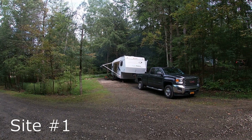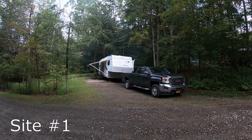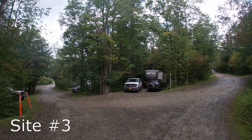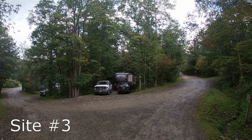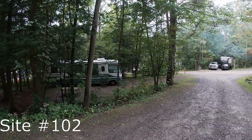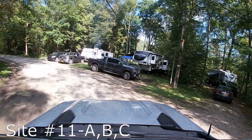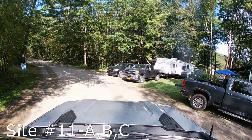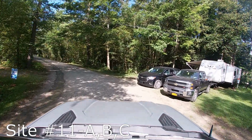So our favorite is 141, which I already said is the one right next to the creek. It had the fifth wheel in it. Sites 1, 3, and 4 were really easy to get into. They had longer rigs in those. Site 102, when we were there, actually had a big Class A, so that one would be easy to get into. And then the ones that we liked are the 50-amp full hookup, 11C, 11B, and 11A.